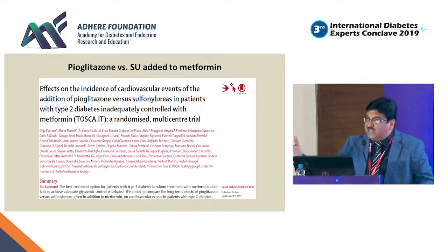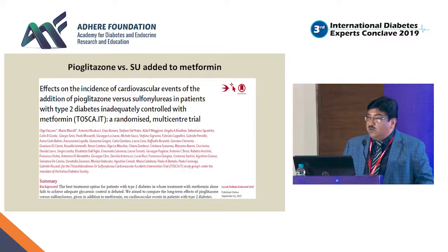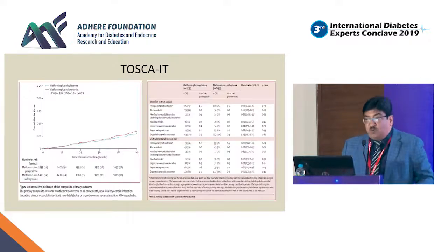So we had a feeling that pioglitazone should beat sulfonylurea, but in TOSCA.IT, there was no difference between pioglitazone and sulfonylurea. So it's a 5-year trial, and Dr. Fonseca has a commentary in the Lancet. And there was no benefit with pioglitazone compared to sulfonylurea.